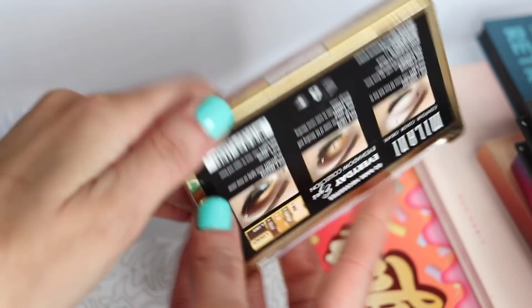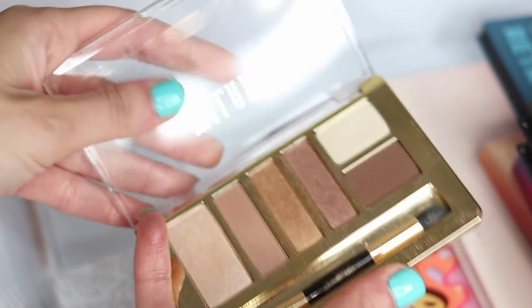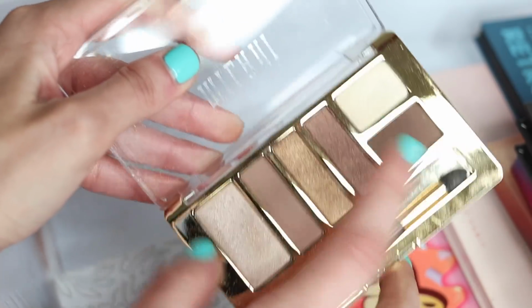This is one of my Milani palettes. I actually really like this. This is in Bare Necessities, and you could use this shade as a highlighter. Really like the gold, nice matte. Oh, this is a really pretty highlighter too.